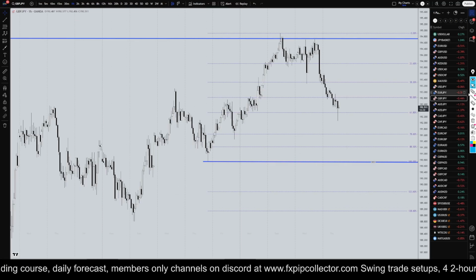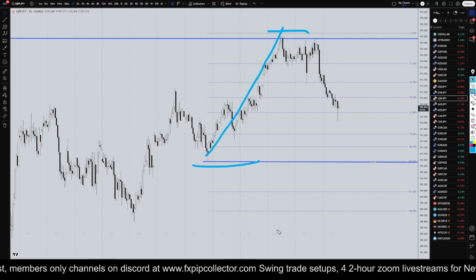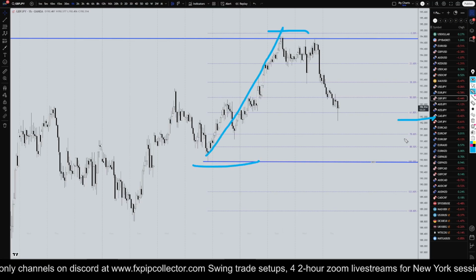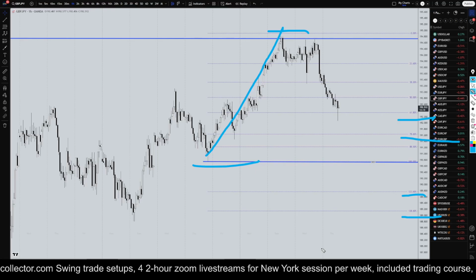If you go down to the 1 hour time frame, I have my Fibonacci retracement on the last impulsive move up, as you can see. If we get a nice Fibonacci bounce, which could be any one of these levels, and honestly, it could even go down and take out these lows and turn at one of these lower levels.